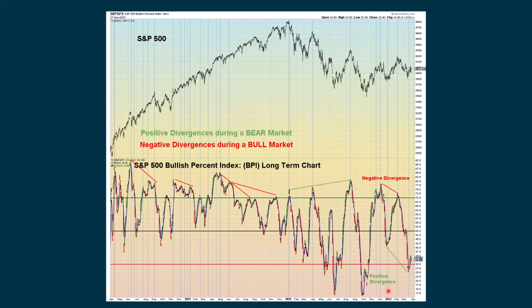Here's a different look at the bullish percent index. Over the weekend, I was looking at this chart going, hey, wait a minute, we see a negative divergence here where the BPI made a lower high, but yet with the S&P, we made a little bit of a higher high. So that is suggesting we saw some weakness after that.